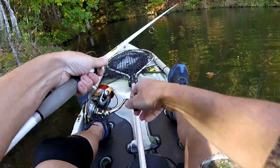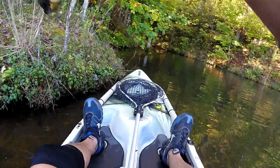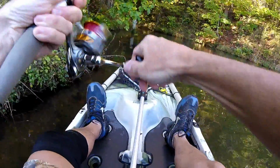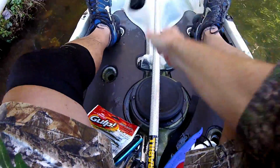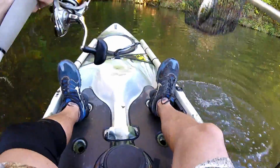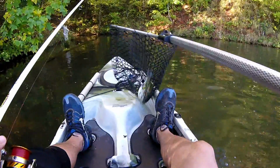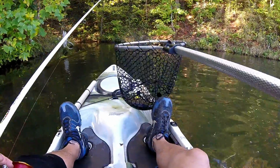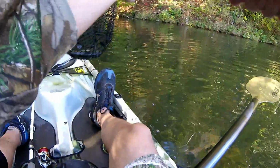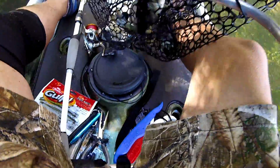Oh, he just came up and got it. There he is. I was going back in there because he hit it a minute ago. Oh, that's a good fish right there, guys. That's a good fish. Look at that. Wacky-rig 30, boys and girls. The wacky-rig is getting her done today.